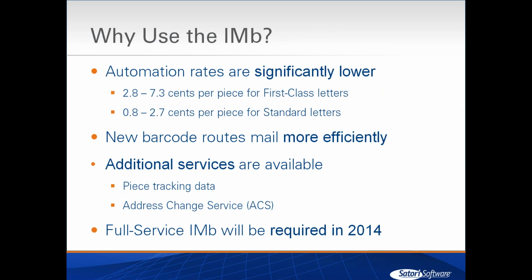So let's talk a little bit about why you would actually want to use the Intelligent Mail barcode. There's a lot of caution about how much this is going to cost, what this is going to do for me, what the benefit is for me as a mailer to migrating over to the Intelligent Mail barcode. Well, the first thing, of course, is the automation rates.